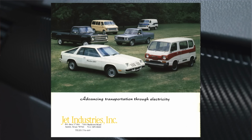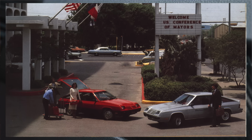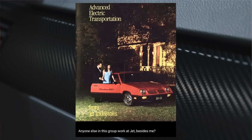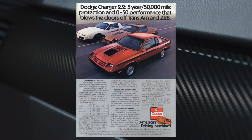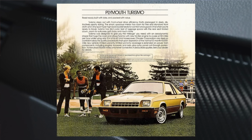Also in 1980, electric conversion company Jet Industries took the TC3 024 and created their Electra 007 with a 23 horsepower motor and 26-volt batteries, good for 50 miles of range and a top speed of 70 miles an hour, and surprisingly keeping the stock 4-speed transmission. For 1981, the 2.2-liter engine with 84 horsepower was added as that option, and the Omni and Horizon names were dropped. A special Charger 2.2 package was introduced with spoiler, hood scoop, and graphics, and then in '83, the 024 was renamed the Charger and the Plymouth as the Turismo.